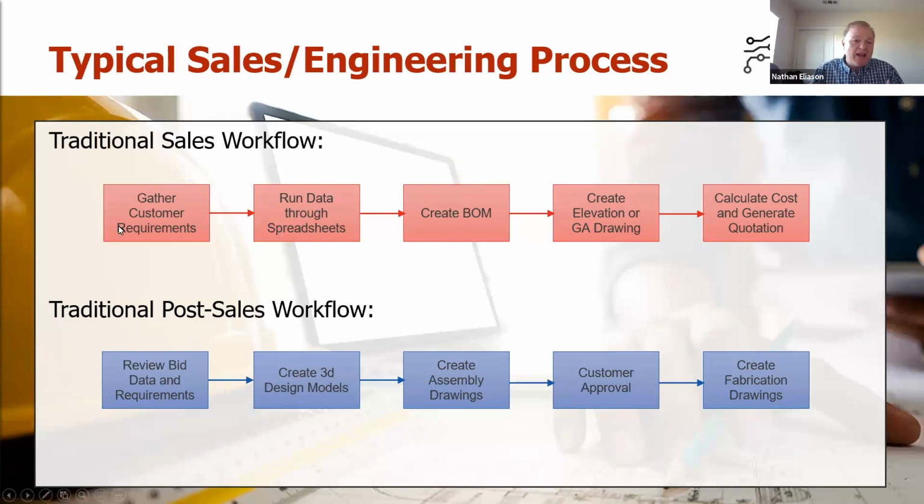Up front, you have to go out and talk to customers. You have to gather their requirements, right? So that's really the first very important step. Then we find that a lot of companies build spreadsheets. They might build other types of tools that can process data. There's some type of tools typically that companies build so that they can more quickly process these inputs that they get from their customers. Now, typically you can't really cost something out if you don't understand what the bill of material is. So generally, somewhere in that process, you have to create a bill of material that you have some degree of confidence in.